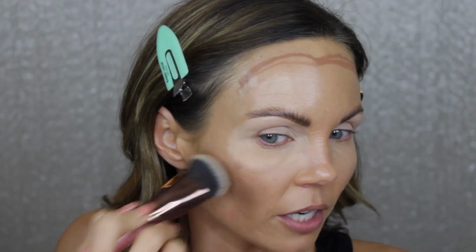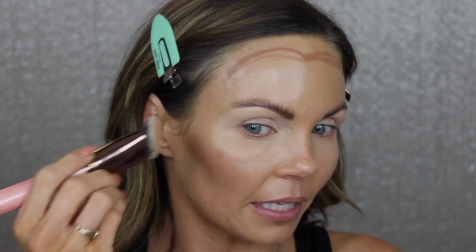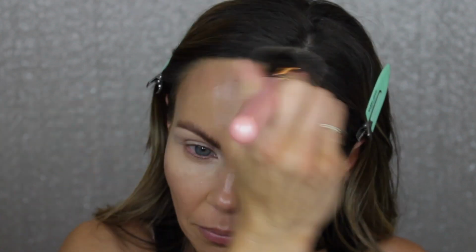I like the one from Charlotte Tilbury, but you can only do it one section at a time because it will dry quicker than you have time to blend it out. It's not as creamy as the one from KKW Beauty, where you can apply it and you still have time to blend it out. But that doesn't look too bad. Maybe the last couple days that I've worn it, I've just gotten a little bit too carried away, because that doesn't look too bad actually.